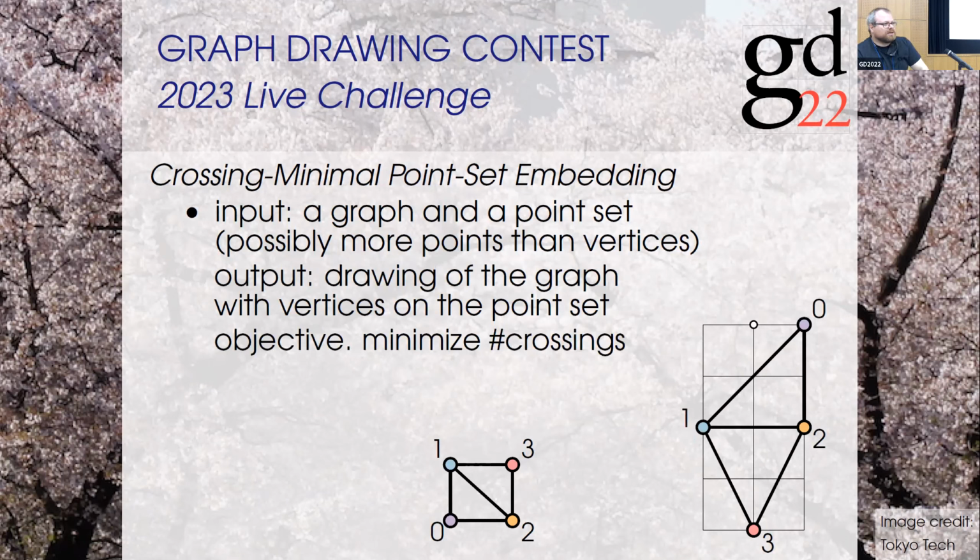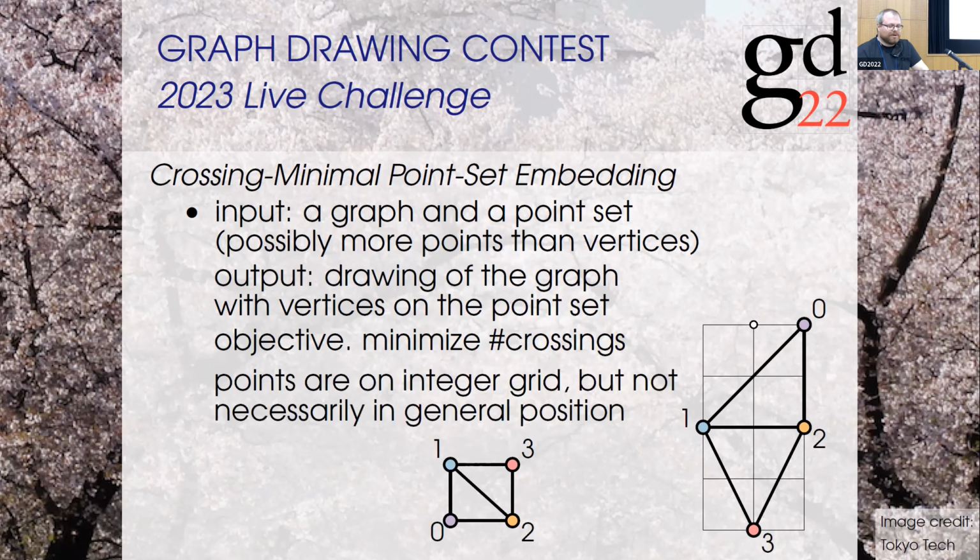And these point sets, they don't have to lie in general position. So it could be that a point lies here and this is still a valid layout. You can go through the points with a straight line, but of course you could not put another vertex on this point here. So this is just the positions where you can place the vertices.